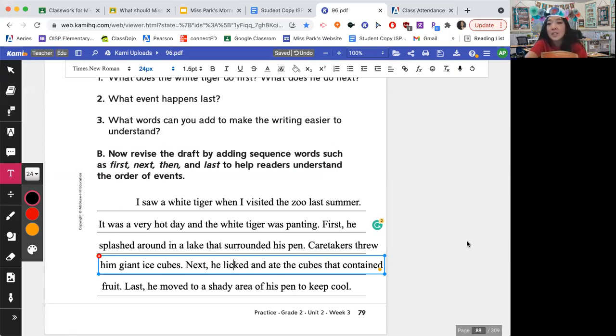Okay, let's see how many sentences. I saw a white tiger when I visited the zoo last summer. 1, it was a very hot day and the white tiger was panting. 2, first, comma, he splashed around in a lake that surrounded his pen. 3, caretakers threw him giant ice cubes. 4, next, he licked and ate the cubes that contained fruit. 5, last, he moved to a shady area of his pen to keep cool. 6. So we wrote 6 sentences and we want to write 4 to 6 sentences in a paragraph. So you guys did a really great job.